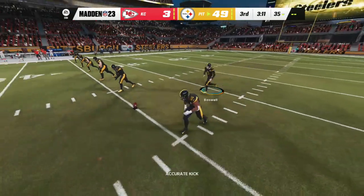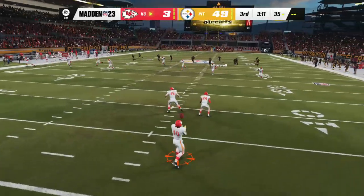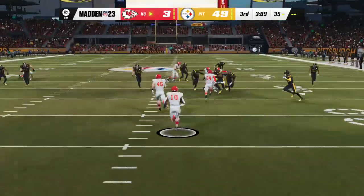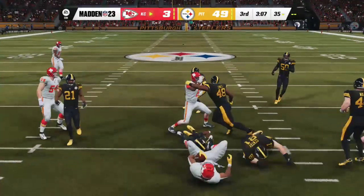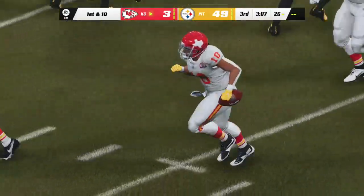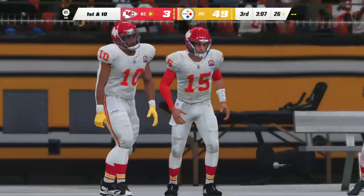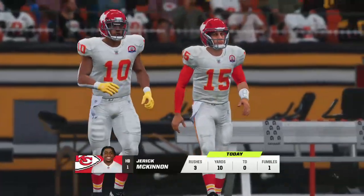Boswell now to kick it away after the touchdown. Taken in at the 3, and up to about the 26-yard line, just across the 25. And now this offense comes back out onto the field.